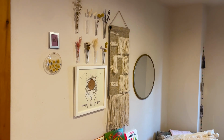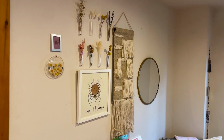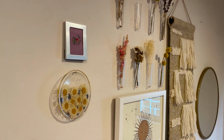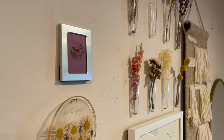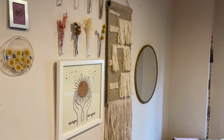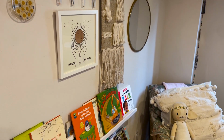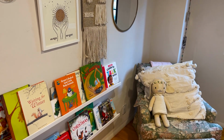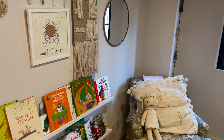So, this little tiny hummingbird above the daisies was a piece that I found from an art fair in Colorado. I think it's so darling. It's an embroidered hummingbird. The "no risk, no magic" is kind of how I feel about life. So I thought it'd be fun to have.